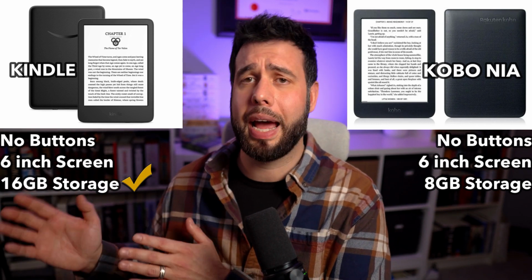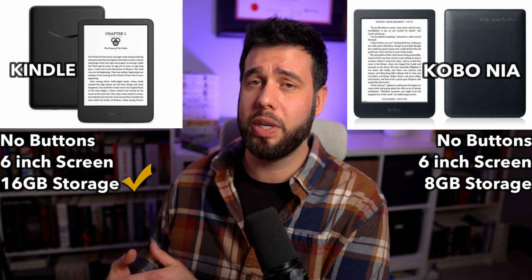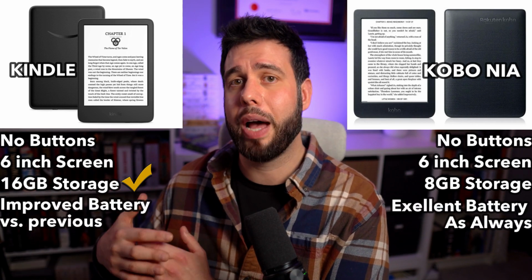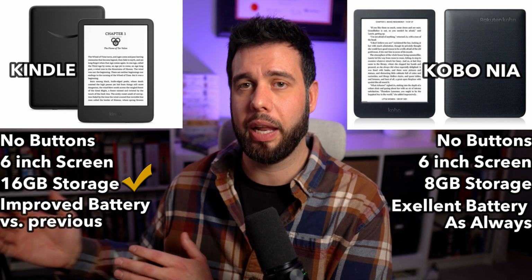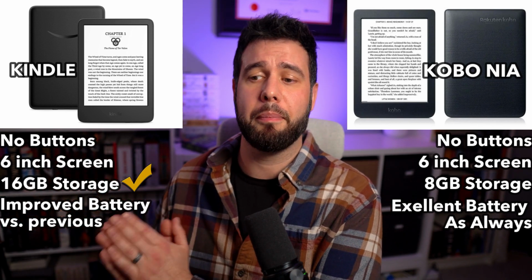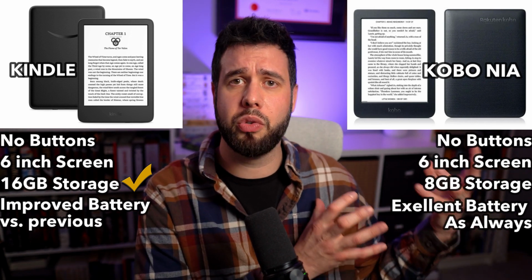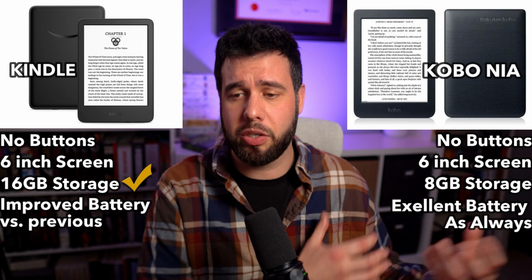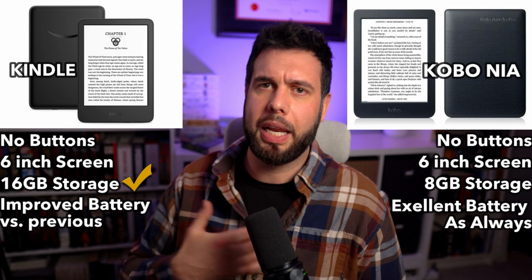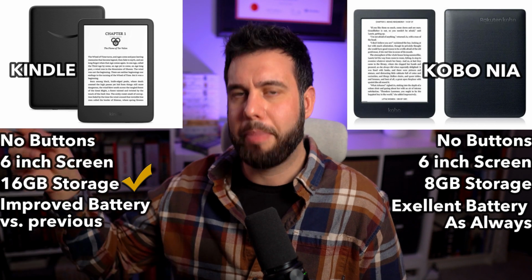The Kindle used to have 8 gigabytes as well, but it recently upgraded, and it also recently upgraded its battery to have an extended or improved battery life. The purpose of those two improvements, the doubled storage and the improved battery life, is because for a long time, people actually preferred the Kobo's battery life. People said that it was better. So I think this is their way of competing with the Kobo. And now we have 16 gigabytes of storage with a better battery life.